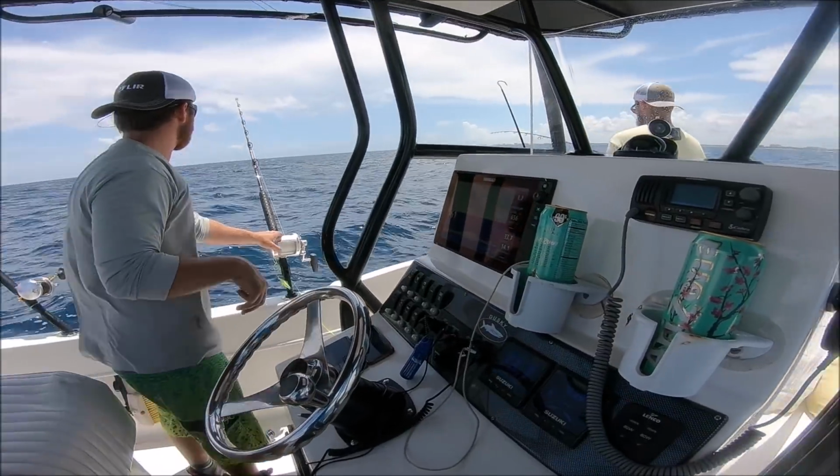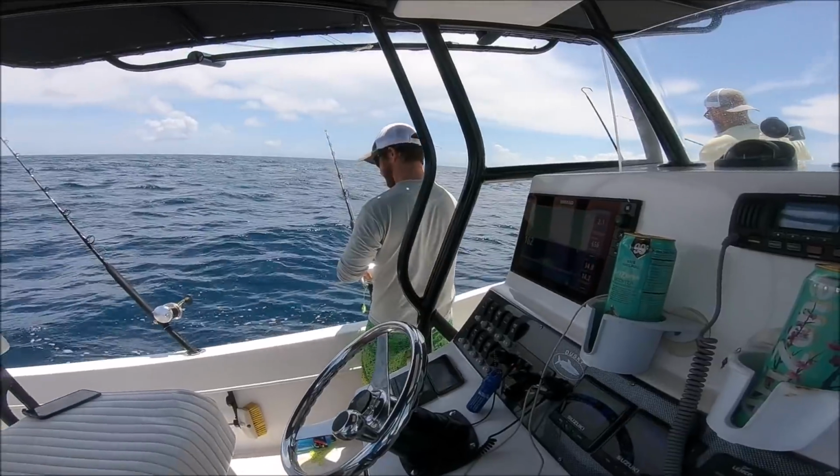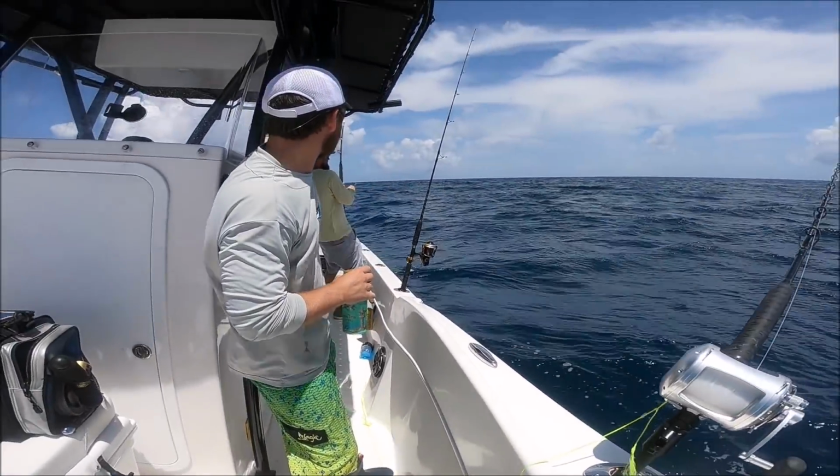All right guys, this will be our last spot it looks like. We're gonna be trying out and see if we can get a couple more fish and then we'll be on our way back in. Got something on over there?